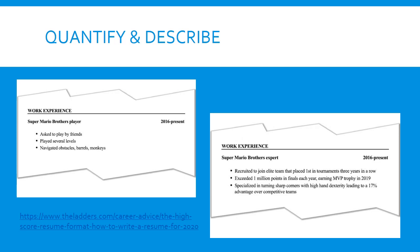Next, asked to play by friends. Accurate, but could be better if recruited to join elite team that placed first in tournaments 3 years in a row. Wow, what a difference. They added numbers, quantifying what that actually looked like. Next, played several levels. Change to add details and hard facts. Exceeded 1 million points in finals each year, earning MVP trophy in 2019.